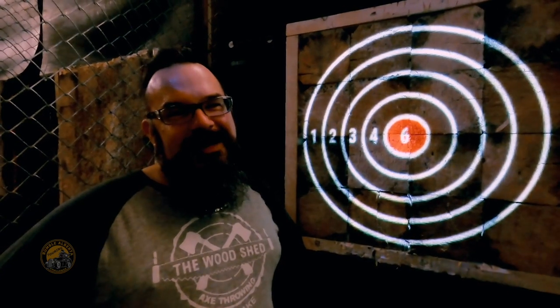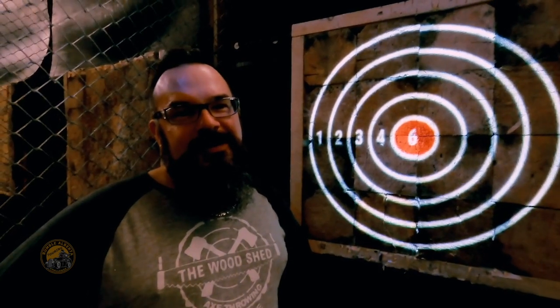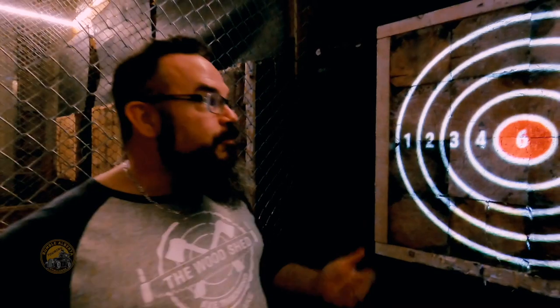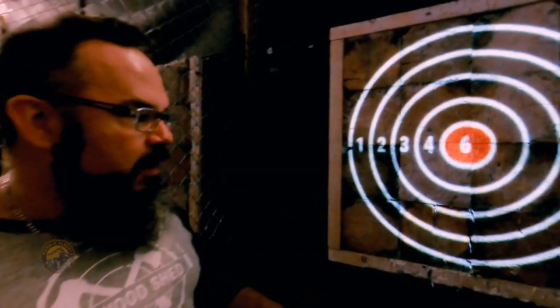Awesome. Well, let's take a little bit of a look at some axe throwing. Explain to me your board here. We've got points. How does this all work? Okay, well, let's start with the way the targets are made. These ones here are an end grain target.